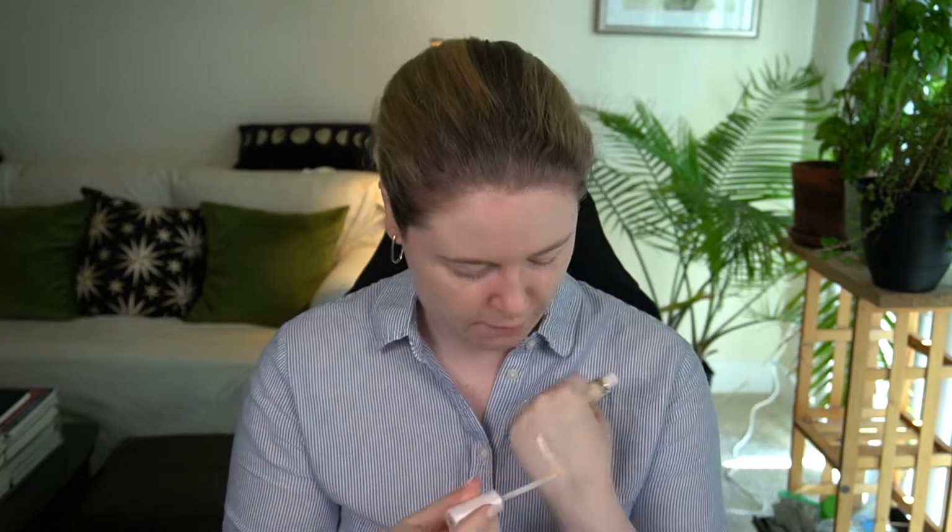Maybe just a tad more so than the plastic on the other ones. It does have a clear wand, which is kind of fun. All right, so this one is Milkshake. I might go with the one that has a rosy undertone. I think I could get away with either one, but especially now during the summer, I'm a little bit more rosy than I would be during the winter, so I'm gonna go with that one.